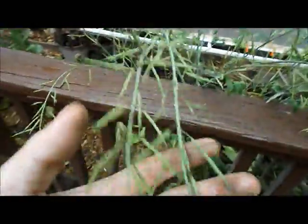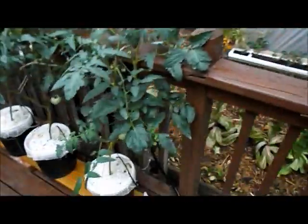Bolted red giant, Brian Pruitt. You asked about seeds, man. Should be plenty to go around.